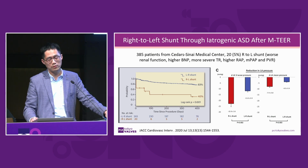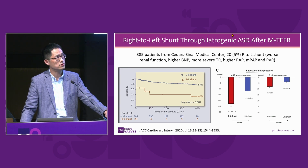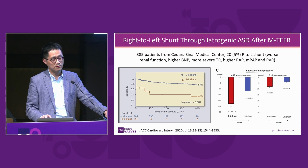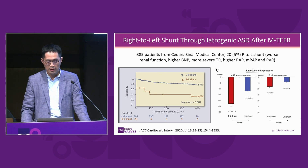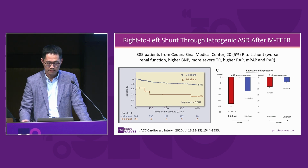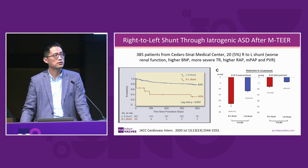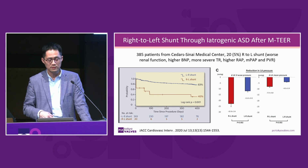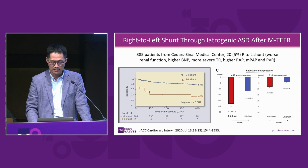So who would get a significant right to left shunt? We found the invasive study also nicely showing that for those patients who have even more dramatic reduction in LA pressure, either in V wave or in LA mean pressure, you would have right to left shunt. Which means that even if you have very good reduction in mitral disease, some patients might have right to left shunt due to other reasons.